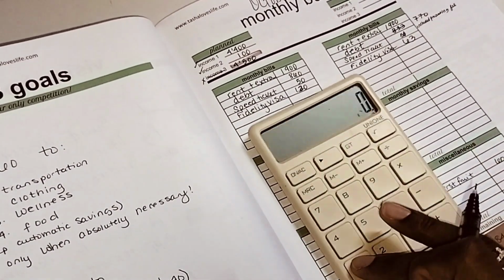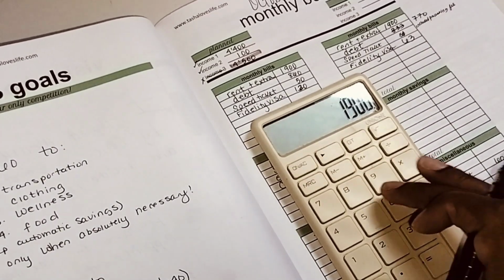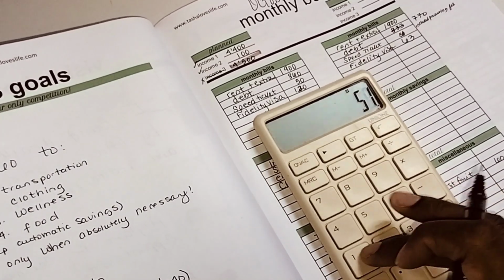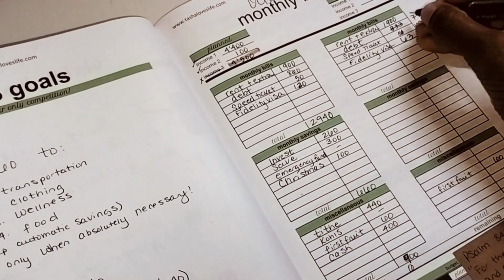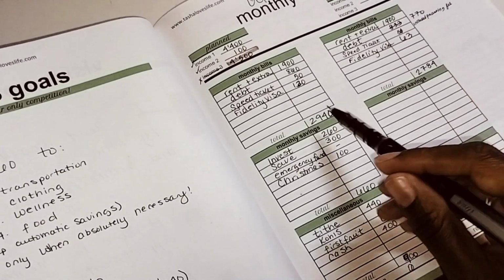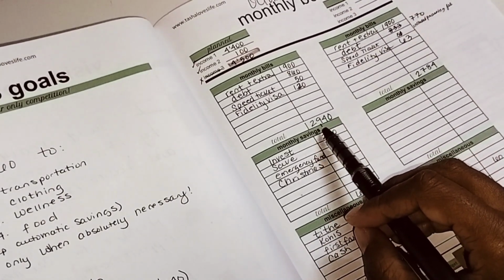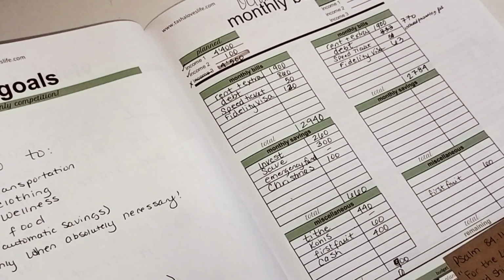So let's add up the entire bills bucket. $1,900 plus $770 plus 51 plus 63 is $2,784. $2,784. So we budgeted $2,940 and we paid $2,784.